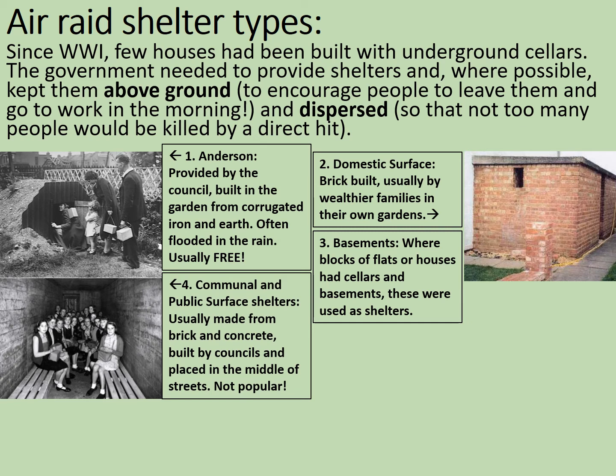Next, communal and public service shelters. Usually made from brick and concrete, built by councils and placed in the middle of the streets. These were not popular. They felt very exposed being in the middle of the streets above ground, and it would have been incredibly noisy during an air raid to be inside one of them. Not only that, but in the quieter moments it wasn't unusual for gentlemen on the way home from the pub to use them as a public convenience, so the smell would have been pretty awful too.